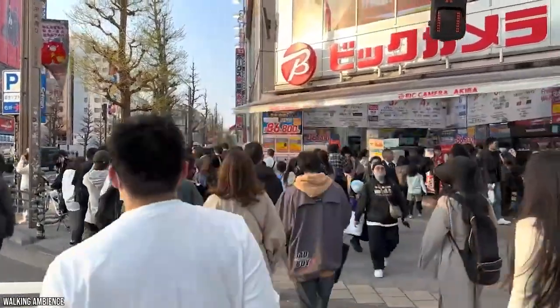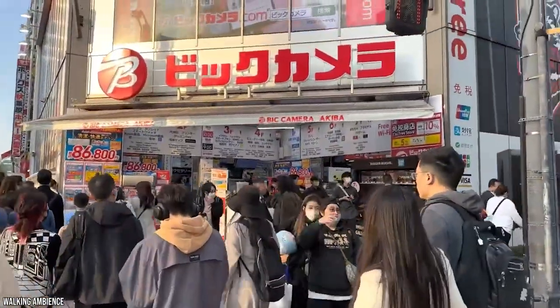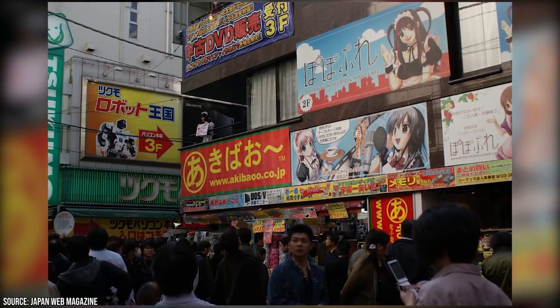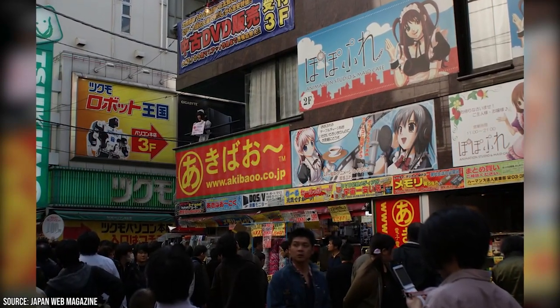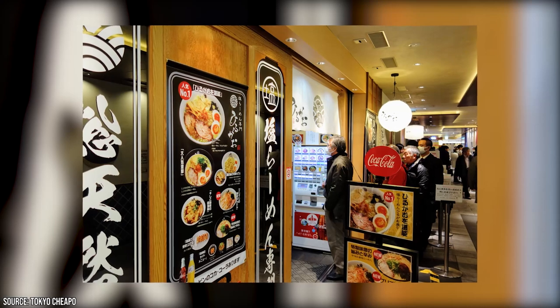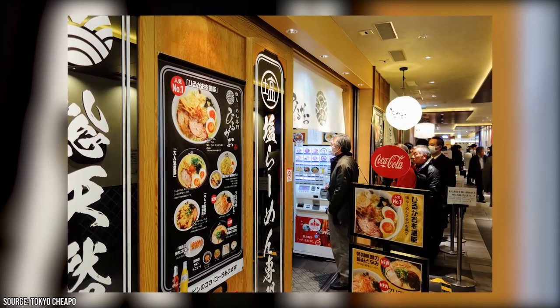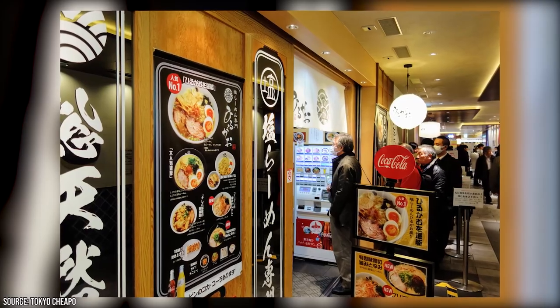Visit Yodobashi Camera, a massive electronics store. Then explore the multi-story anime and manga stores, and don't miss out on experiencing a themed cafe. For dinner, check out Tokyo Ramen Street in Tokyo Station. With 8 renowned ramen shops gathered in one place, it's a haven for noodle lovers.